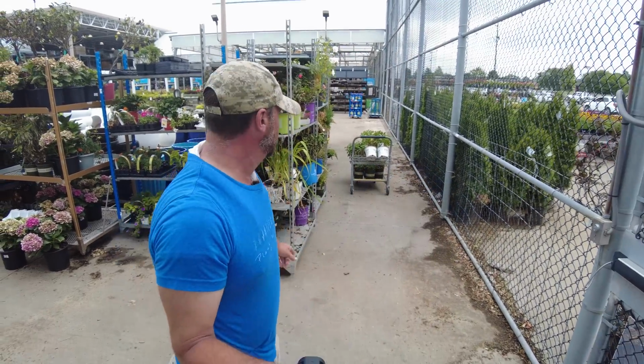I mean, I have surrounded myself by clearance aficionados, and we all do the same thing. We all show up to Lowe's thinking we're just gonna come by and buy a dryer vent hose, and we end up with $80 worth of plants.